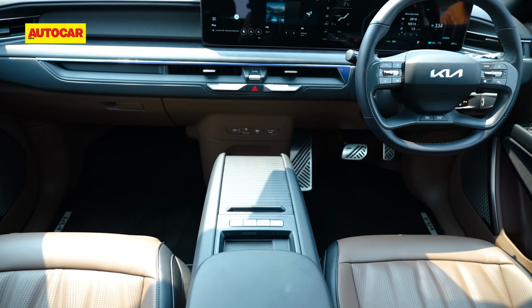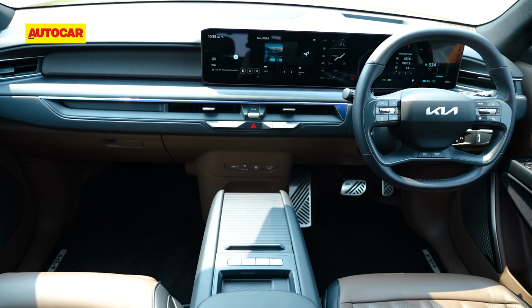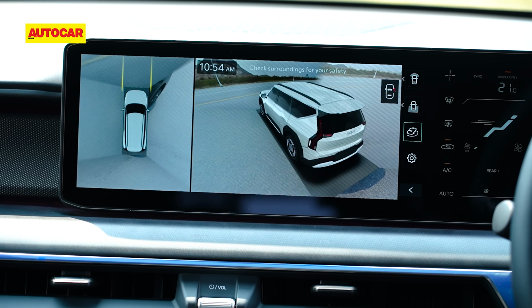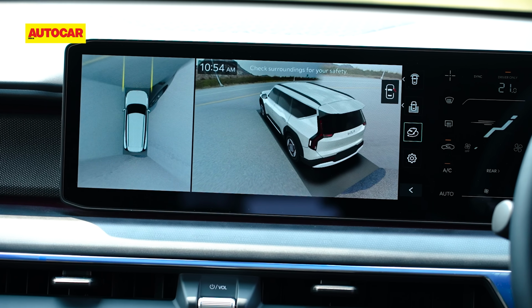Even the 360 camera isn't as detailed as others in this segment, and the white 2D model shown on the screen isn't particularly attractive.